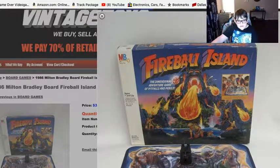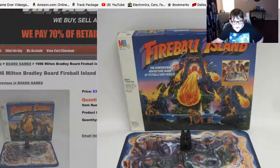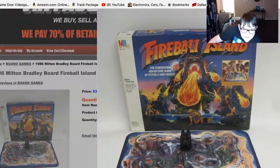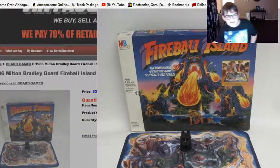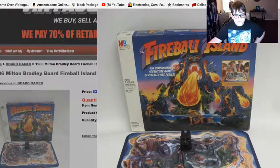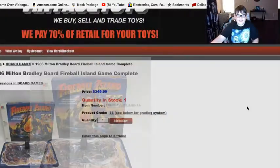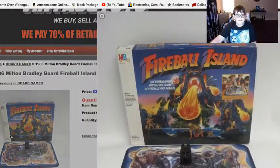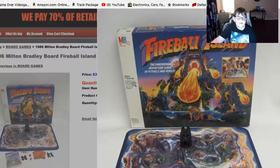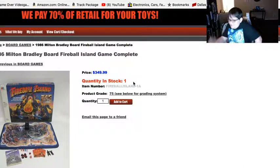What the heck? What? This is worth $2. Yes? Yes. No, it's not. It's in really good condition. I know, but it's Fireball. Guess how much it actually is, Reese. You're going to go off on this so hard. How much is it? $350. What the hell?